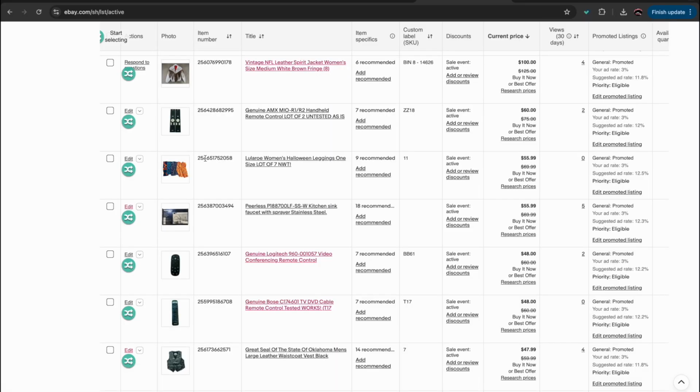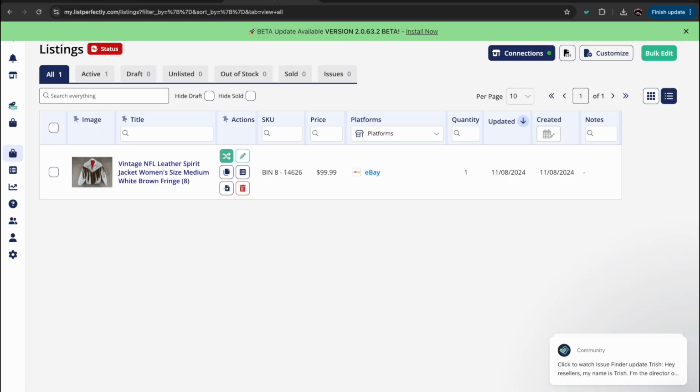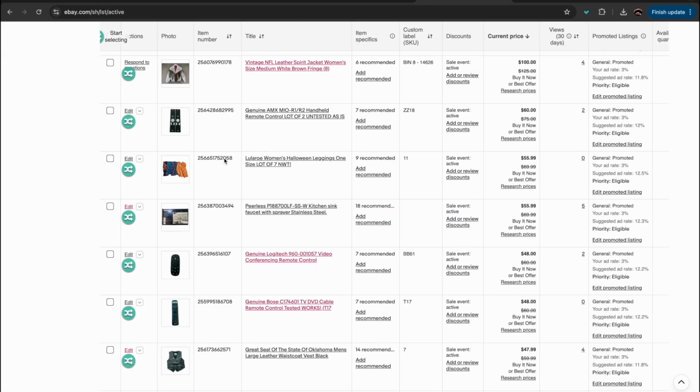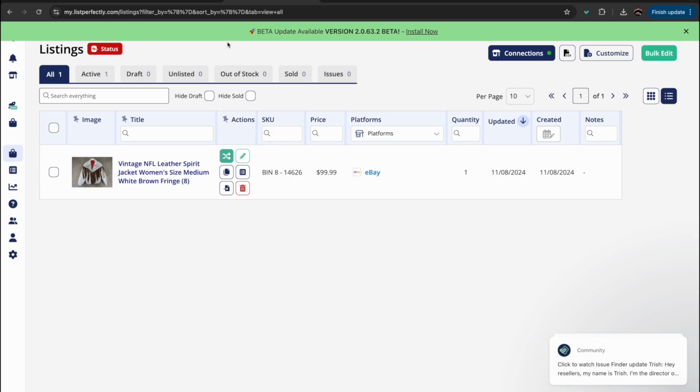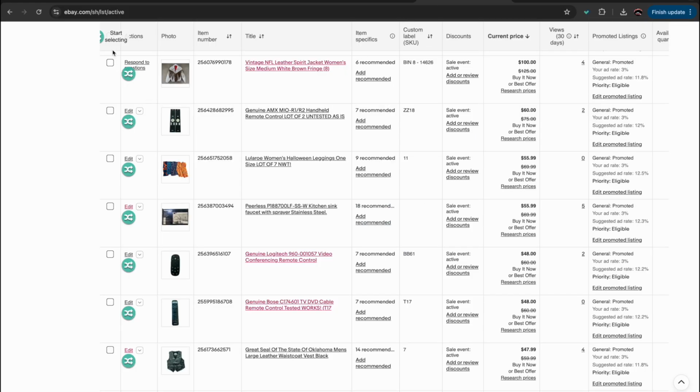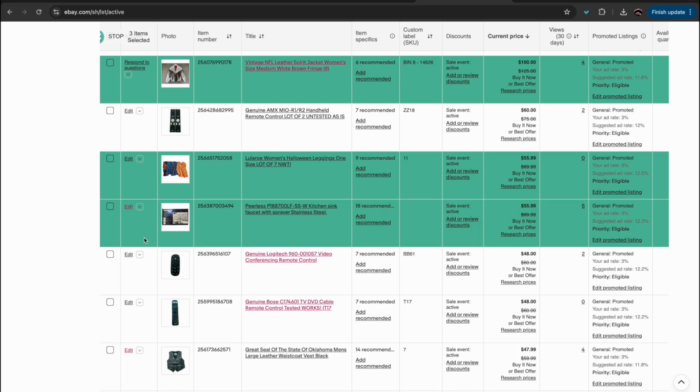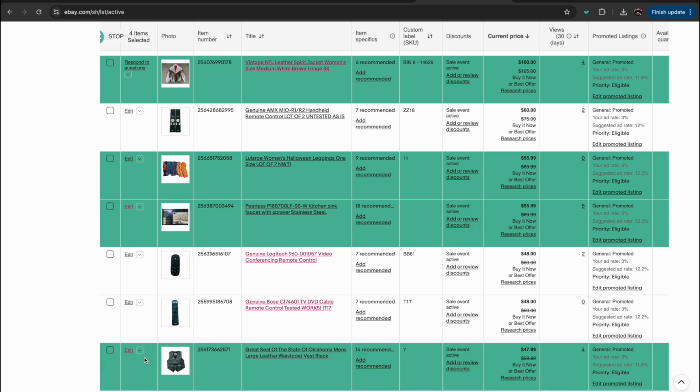Okay, so to do a cross list super quick, I'm just going to make this a minute or two long. All you have to do is have one tab open with List Perfectly, one tab open with the platform you want to go to, which is Shopify, and one tab with the platform you are going from. So I'm going from eBay to Shopify. You just set List Perfectly open in the other window, and this is how easy it is. The first thing you'll do is there's a little green button up here for start and stop. Let's say I want to move this item and this item over. You can do 3, you can do as many as you want. We can even do a 4th one.